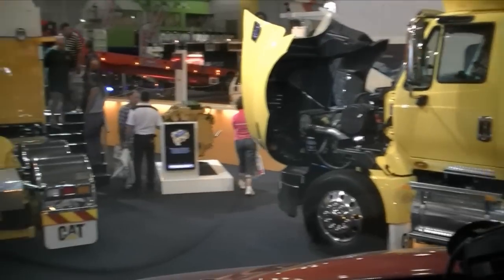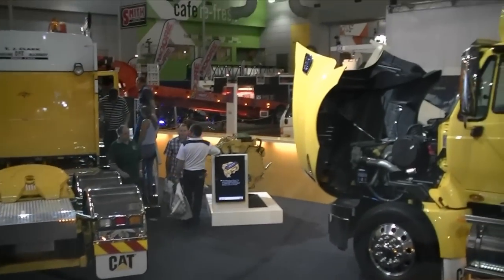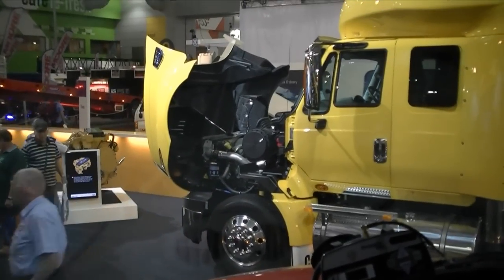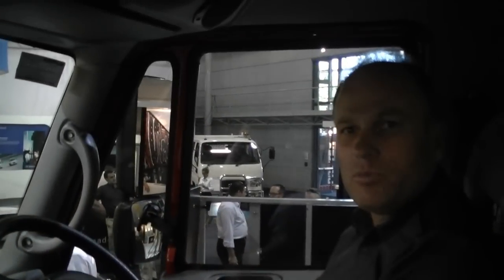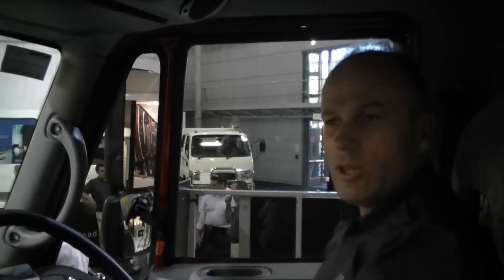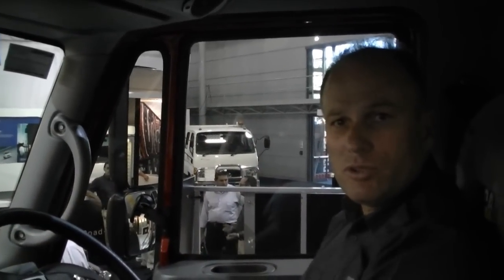You probably can't tell from the video footage, but the windscreen actually has a nice rearward slope on it, which helps with the fuel economy. It also helps with the wind noise inside the cabin. So when you're driving down the road, you've got a nice, quiet, comfortable cabin with very low wind resistance. The air flows around the cabin quite nicely, so you get a quiet cab without too much wind noise.